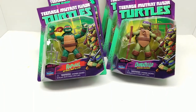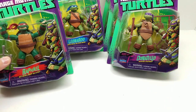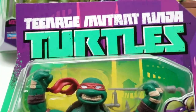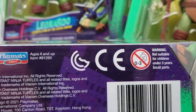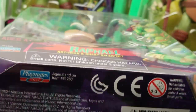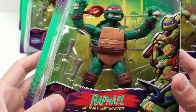Okay, now let's get even closer. And of course we have Raphael, Leo, Donnie, Mikey, Shredder, and Splinter. I just want to take a closer look, marvel at how amazing these are. And it does say 2021, so these aren't just ones that were sitting in the warehouse. These are actual reissues. But wow, this is awesome.